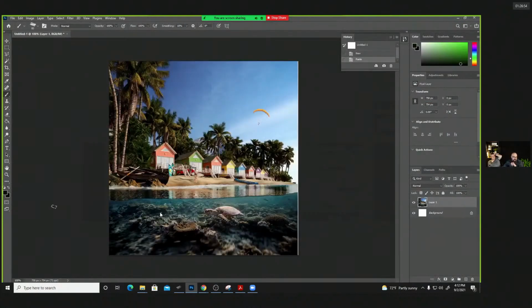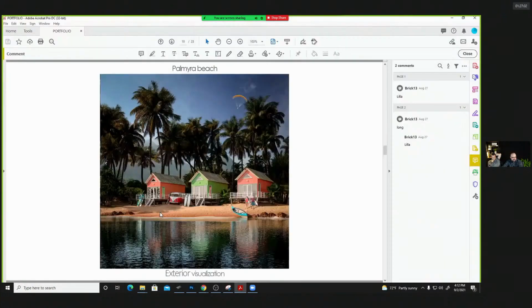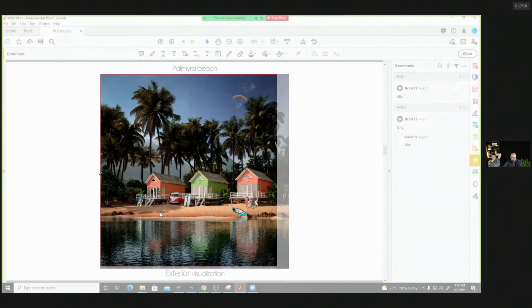Let me snip the other one too. Sorry for the sloppy work. We need to rush here, but I think you will get the idea.